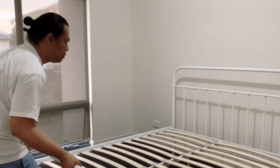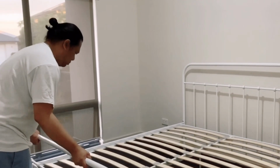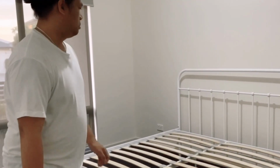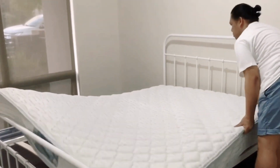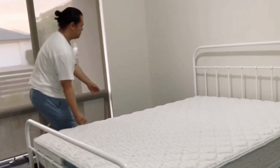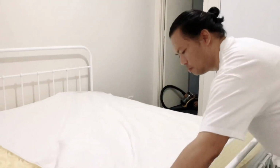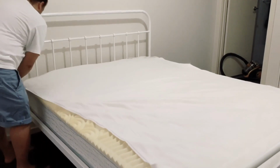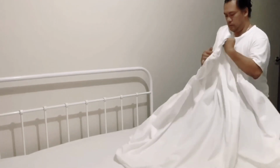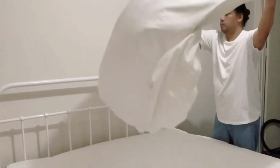We chose this queen-size willow bed from Fantastic Furniture because it has a Dutch industrial-style bed frame, perfect for the design style of this room. This mattress, also from Fantastic Furniture, will be layered up with a multi-zone foam from Kmart. We then covered it with a simple white fitted sheet and a white flat sheet.